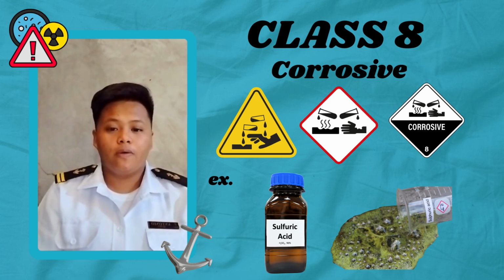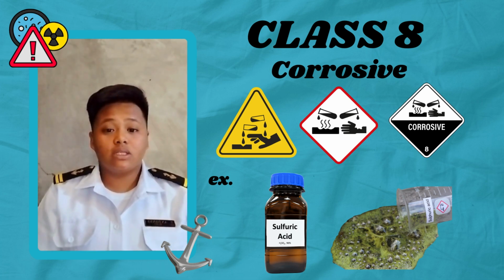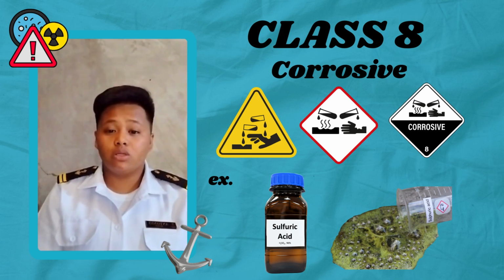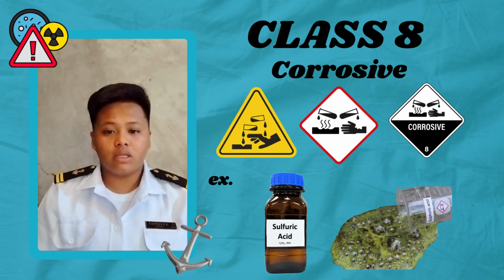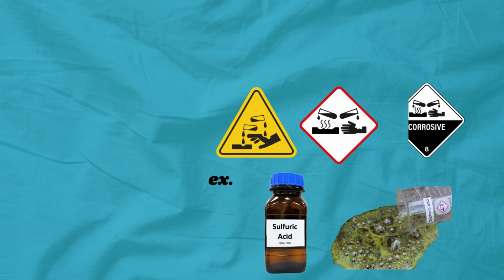Class 8, corrosive. Corrosive substances are chemicals that can cause damage to the skin and eyes. For example, acids like sulfuric acid and hydrochloric acid, if not handled properly, can leak and cause serious damage not just to people but also to the environment. That is why it is important to know how to handle and store these substances safely to prevent accidents. There should be proper labeling and proper gear to work with corrosive materials.